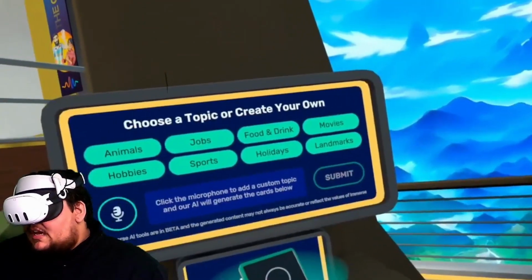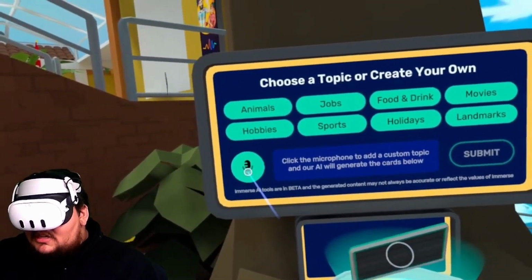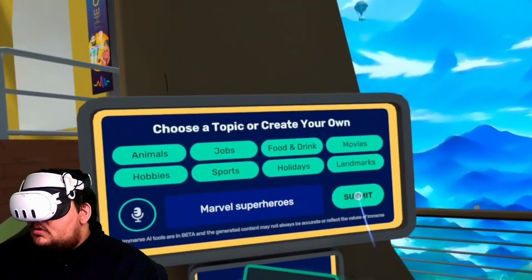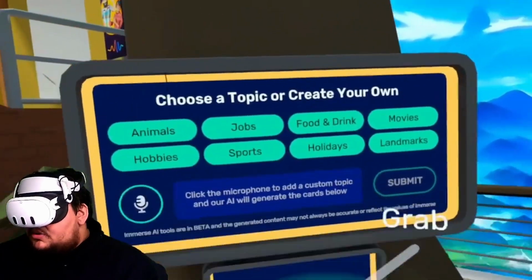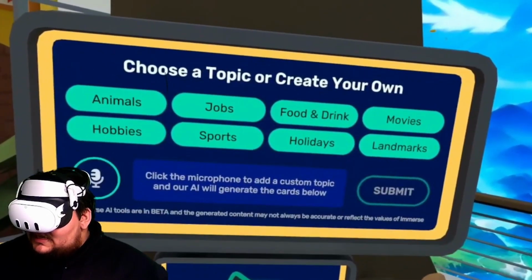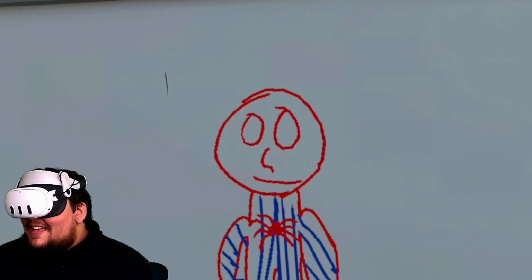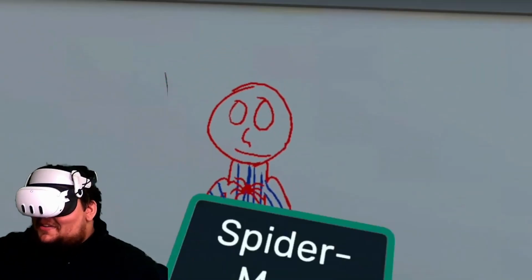Let's say you've done all these categories and you want some more. You can use our AI-generated ones. So I can say something like Marvel superheroes. I submitted that, so now I should have Marvel superheroes. I'm gonna grab a card, but I won't show you guys what it is, and then let's see if you can get it. All right, so that's not very great, but I'll give you 3 seconds to guess. Tres, dos, uno. And if you said Spider-Man, you are right. Woo!